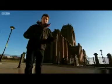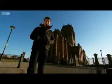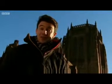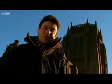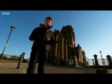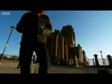Well, the team have been all over Liverpool trying to work out the story behind the red telephone box. And it seems Sir Giles Gilbert Scott, the man who designed the red telephone box, played a huge part in making Liverpool look the way it does. And that's the story our history hunters have uncovered.